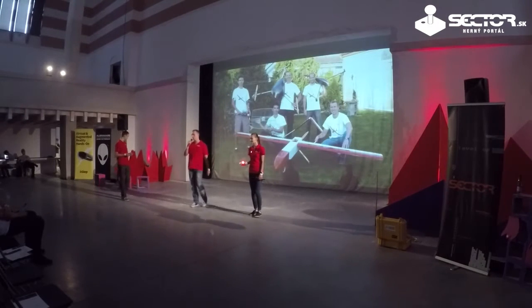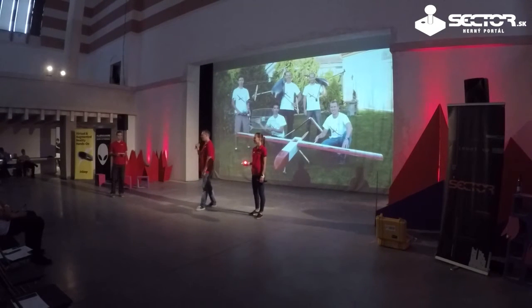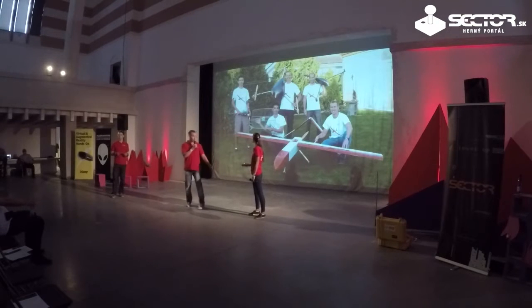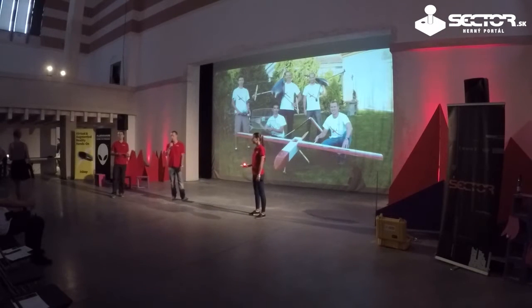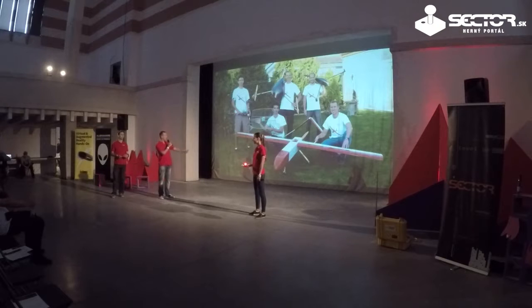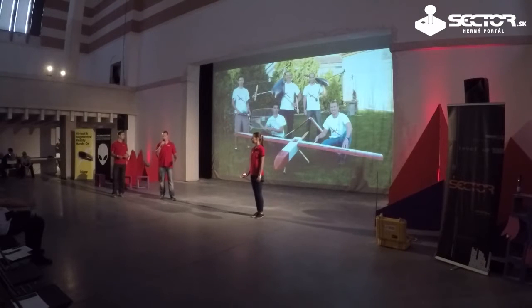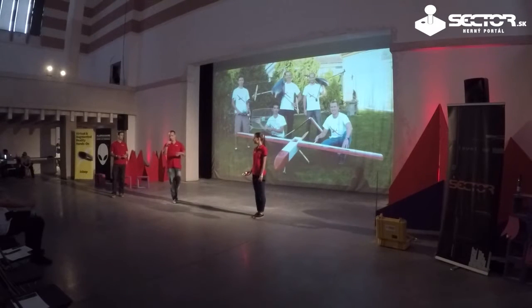At first, I will tell you something about our history and the history of our company. Here you can see our first team, and these drones were developed by our company. For example, this big plane was developed for a big competition, and the aim was to find, search and rescue some people in the desert and bring them half a liter of water.